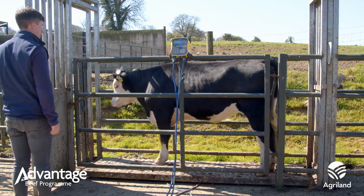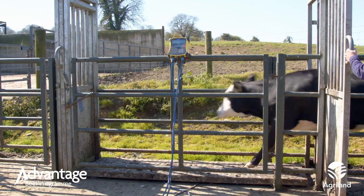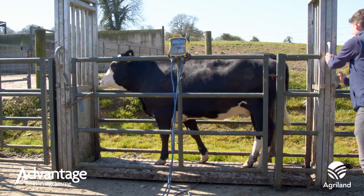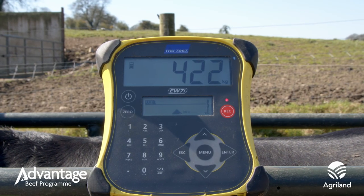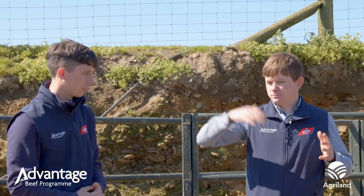So what was she, 342? So Sean, we weighed the two heifers now. There was an 80 kilo difference between the two of them. I says, is that difference going to get bigger?